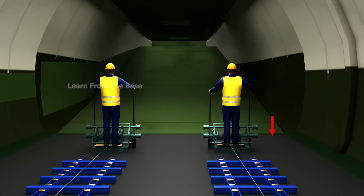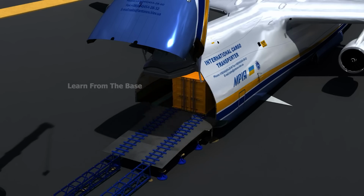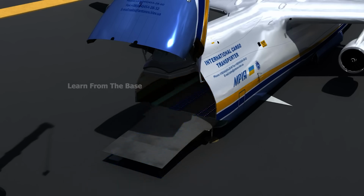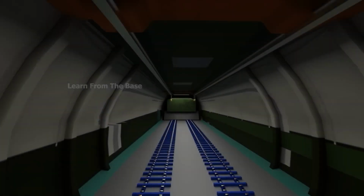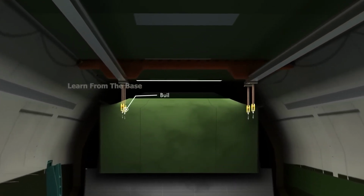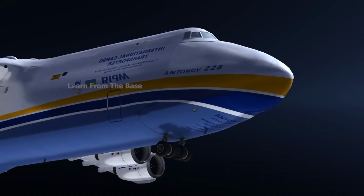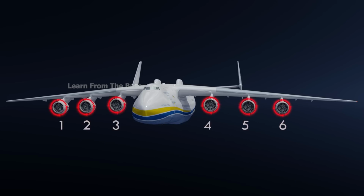2 crew members on board make sure the cords are evenly distributed on the spool. The string has to wind evenly. Once the cargo reaches its desired location, the track system is dismantled and the nose door is closed. The interior of the cargo hold comprised the main cargo deck, featuring a built-in crane capable of moving a 33-ton load. The massive aircraft needs a tremendous amount of thrust, so it has 6 engines.